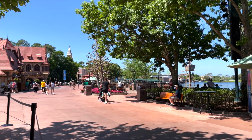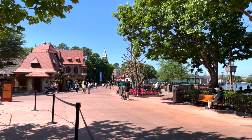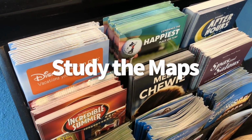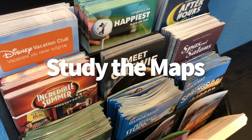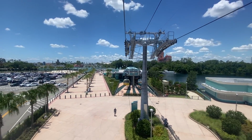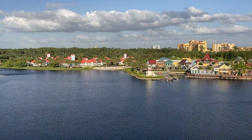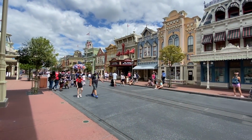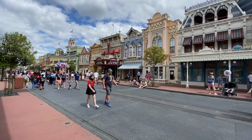All right, next up on our list of tricks to make Disney World much easier, study the maps. For all you vacationers who are about to go to Disney World for the first time, this one's for you. Disney World's a really big place. It's not just Magic Kingdom, it's 4 parks, 25 resorts, an entire shopping district, 2 water parks, several golf courses, and a partridge in a pear tree, JK LOL.